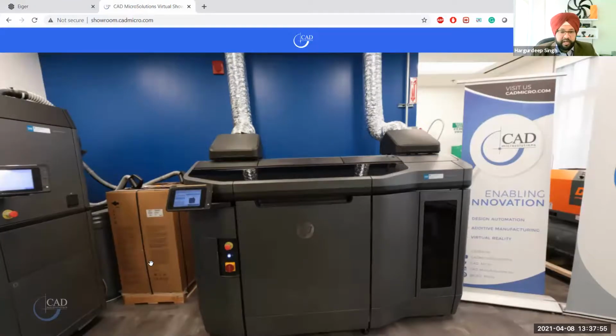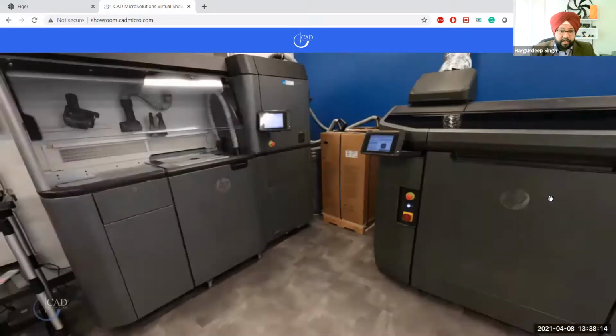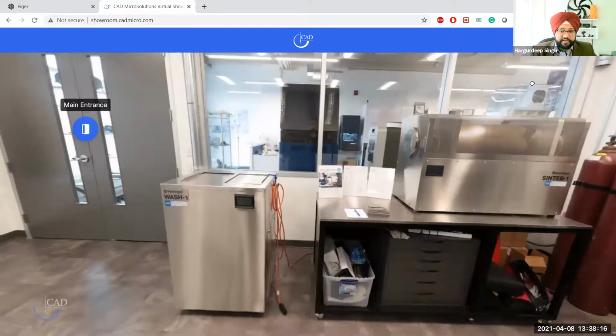You can look at car parts that are being produced, little connectors, harness parts, orthotic parts, agricultural applications, orthotics and prosthetics. I wear orthotics, and my orthotics are 3D printed using this technology and highly customizable, right?